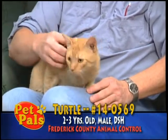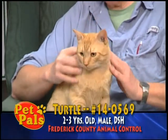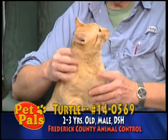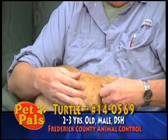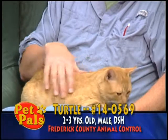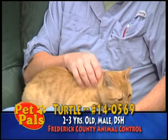You can share his picture electronically, but I forgot to say, you can go on Pet Finder and just print his profile and hang it up at work if you're allowed. There are a lot of ways that you can get the word out about the animals in need at our shelter on Rosemont Avenue. We are the only shelter in Frederick County, but there are other rescue groups that operate as well.